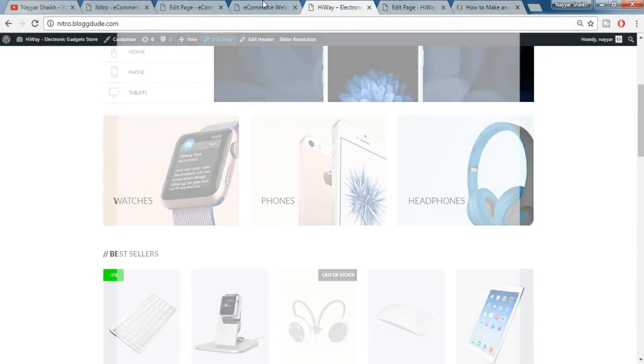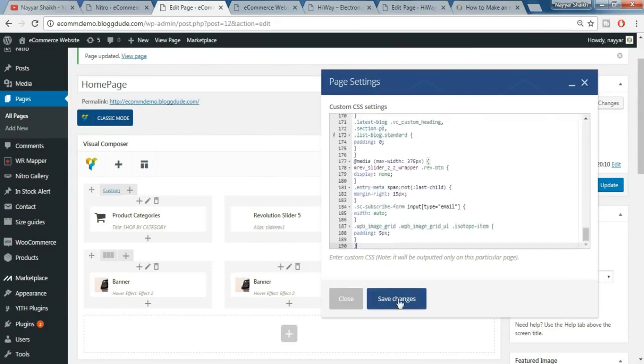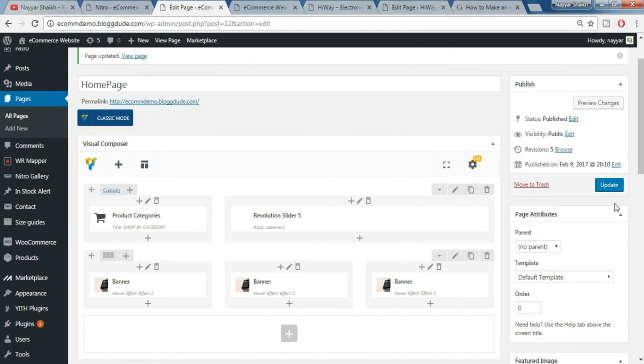Now again come back to your page. Where is it? Here it is, and paste it over here. Now click on Save Changes. Now again click on Update.